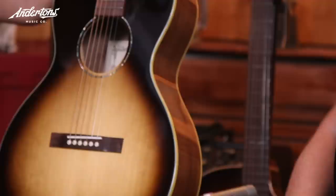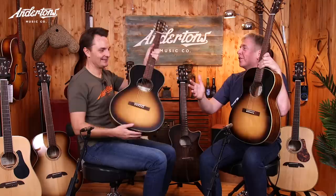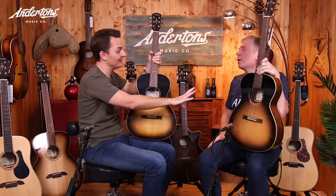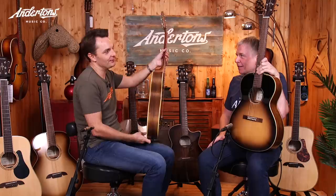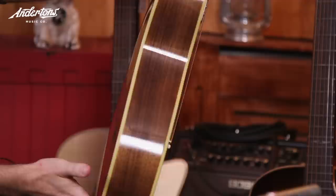Which is named after Highway 51, which is the road that took the early blues guys from the south to the north. So that's a more traditional kind of Gibson 00, L00 kind of vibe. And then this is like an arch. I can't think of any of those older guitars that were arch tops, or is that? So it's that, an arch back. Arch back, yeah, not arch top.